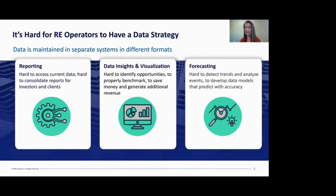But why does anyone need a data strategy? Should lack of a data strategy keep operators up at night? Well, you need accurate data for reporting to communicate effectively your performance to investors, clients, and your team. You need accurate data for insights and visualizations to easily identify opportunities to reduce costs and generate additional revenue. And you need accurate data for forecasting to detect trends, analyze events, and drive performance now and into the future.